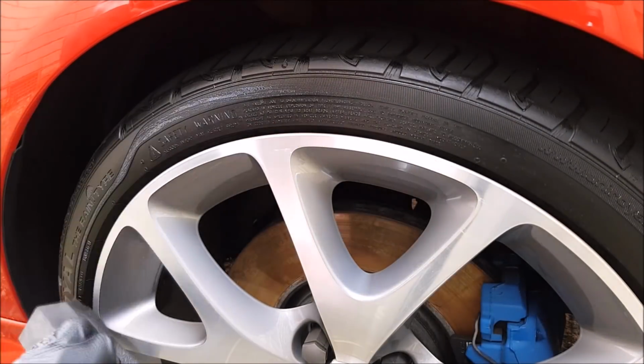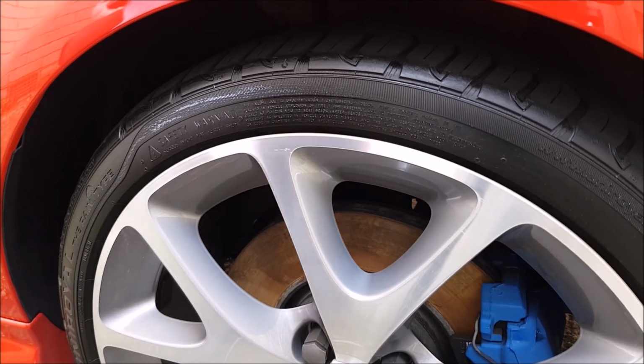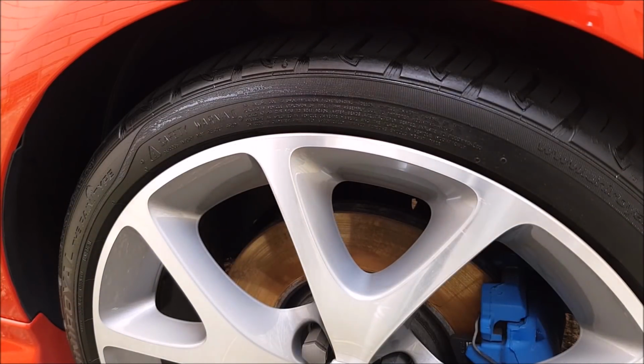Another product that's great. I can't really say anything bad about it. If you don't like matte dressings, you're not going to like it. I personally do, which is why I like it. We all have our preferences.